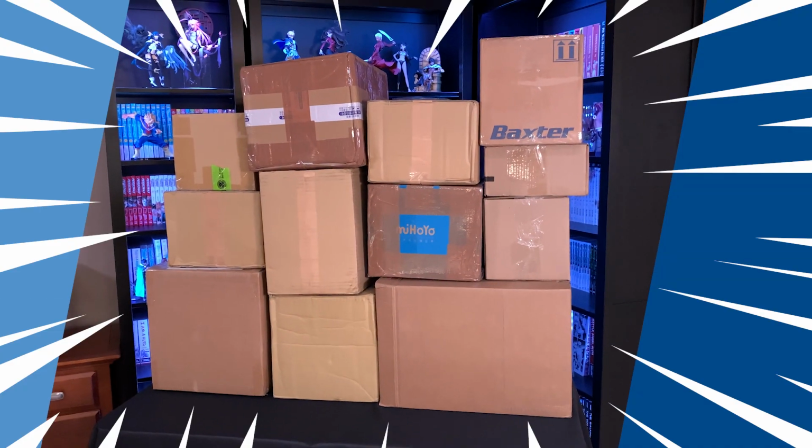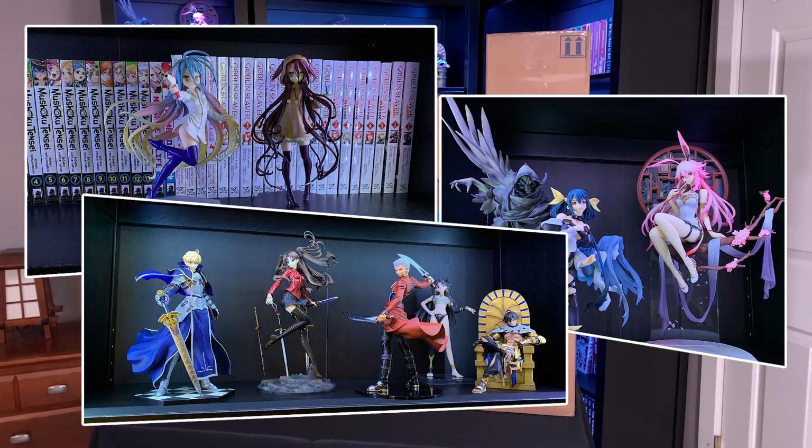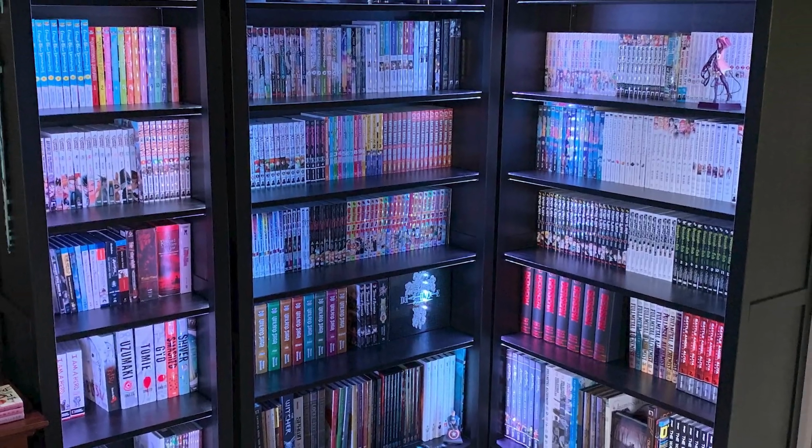That, my friends, is a giant pile of boxes. And before you ask, this is not normal. I recently got into figure collecting this year, and I've been trying to play catch up with everyone else. Honestly though, I'm just trying to cure my addiction of collecting manga.